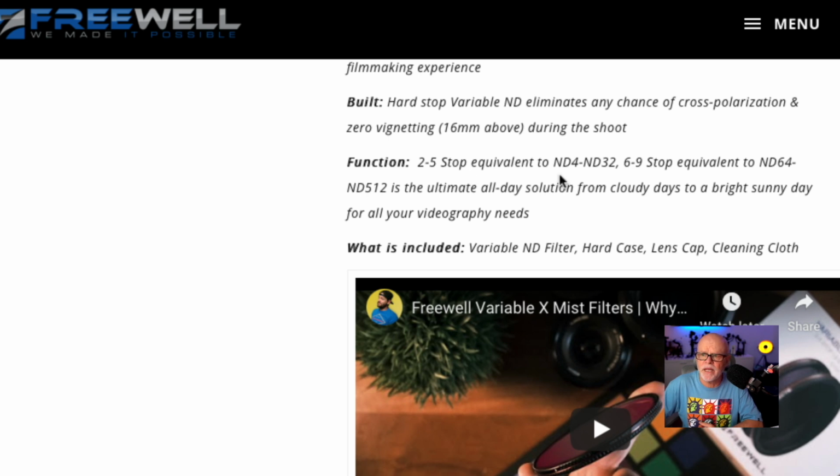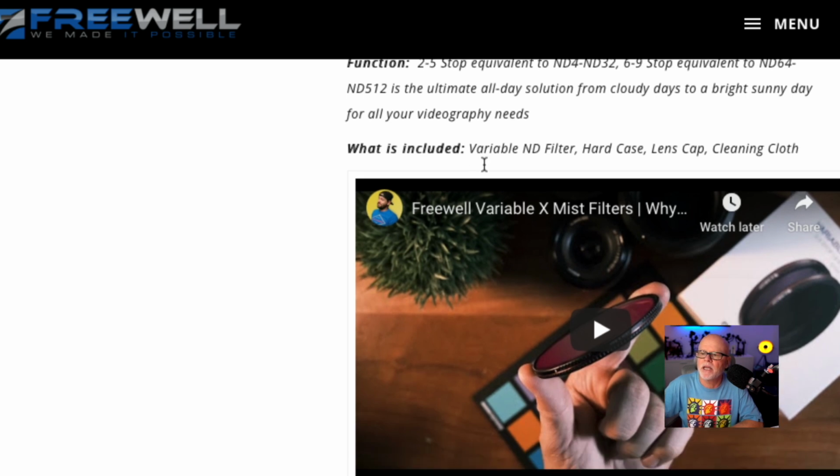The 2-5 stop is an ND32, the equivalent of putting an ND32 on at its full closure. The 6-9 is equivalent to an ND64 when you close it up completely as well. And in the kit, you basically get the variable filter, hard case, lens cap, and a cleaning cloth. I've got both of them, the 2-5 and the 6-9 stop. If you take them out, it will show you on the side what they are. It will show you that this is the 2-5. So it shows you that on the filter. I'll see if I can put it close to the camera where you can see it.